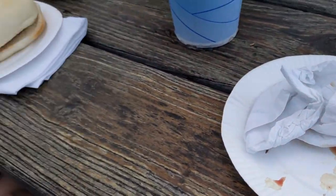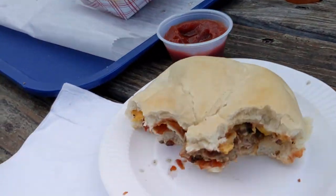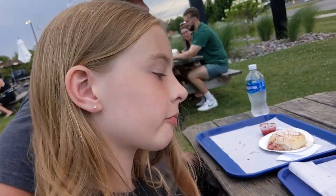Mine's all gone. I can't believe that I ate that bun. I couldn't even try it. There was a big crowd of people here. We thought it would be good, but it was a little overrated. We weren't that impressed.